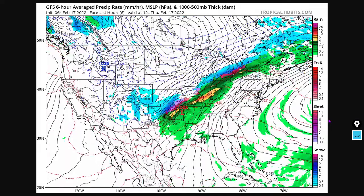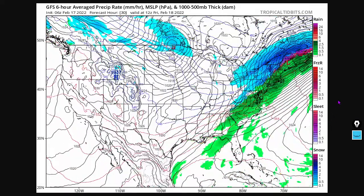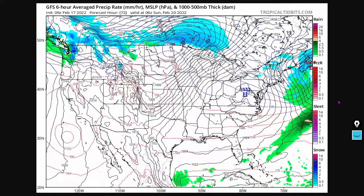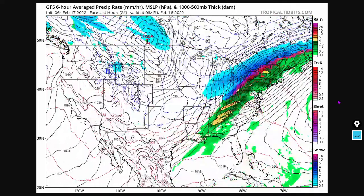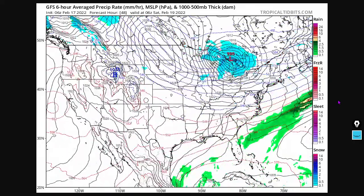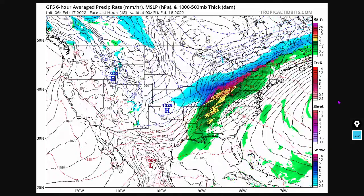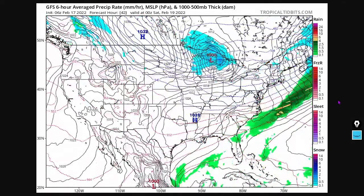Since there's an ice storm going on, we've actually slowed this down here. This is a 72-hour pressure and precipitation forecast based on the GFS model. So this is how the ice storm is expected to play out. All those pink areas are expected to include freezing rain zones.